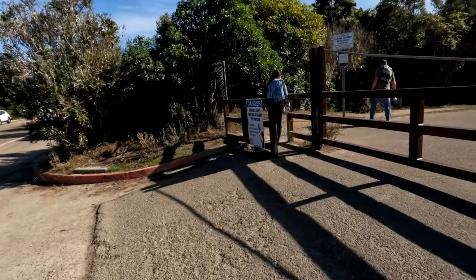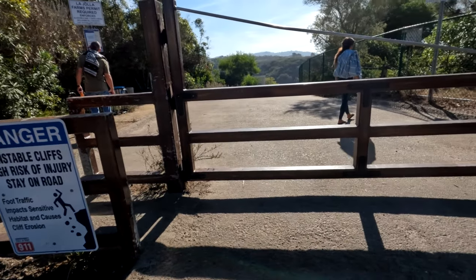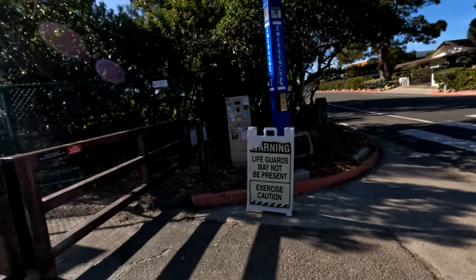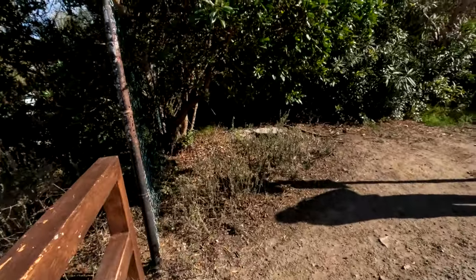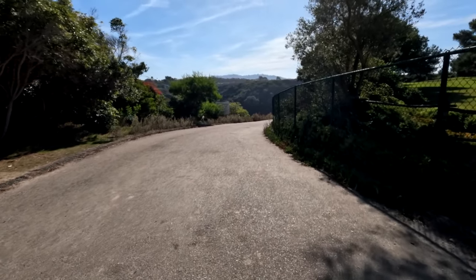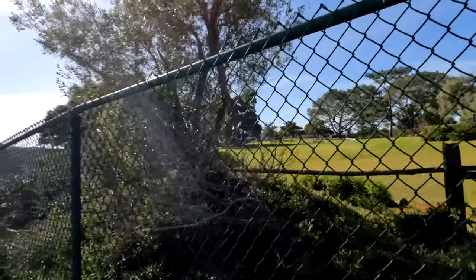So this is the entrance that you take to walk down to Black's Beach. And it's usually gated off most of the time. And we parked right down that road and just walked across here. And then you just take this road all the way down. You can still even see really cool houses that are on the cliff's edge up here.